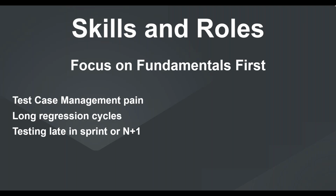And so if we think about reasons that testing or quality is often viewed as a bottleneck, it's taking too long to test. And that happens because we might have a whole lot of pain and drama around test case management. We're spending hours and hours writing test cases, and that leads into long regression cycles. So we're coming up to a major release. If you're part of an organization that has to take an entire sprint or multiple iterations for a hardening phase, which is just testing, I'd encourage you to step back and look at why that happens.